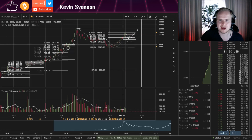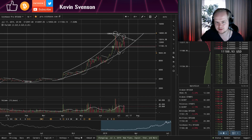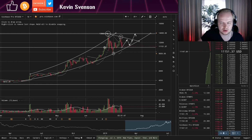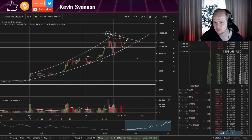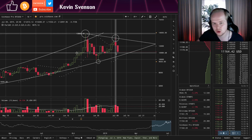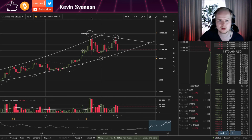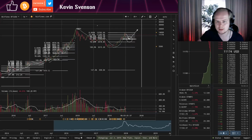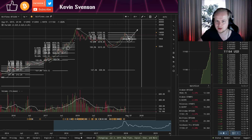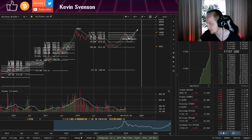We could test back towards this downward sloping resistance line. Like I've been saying, we could be getting a pennant formation, just back and forth sideways action throughout July before actually breaking down. Maybe we continue up. I personally think we're going to be breaking down. So we'll see. 11,000, if you're a bull, you definitely want to see this hold right now in the short term, right? Long term, guys, I am a bull long term. I'm looking for a good support retest, good reaccumulation zone for a healthy long term move.